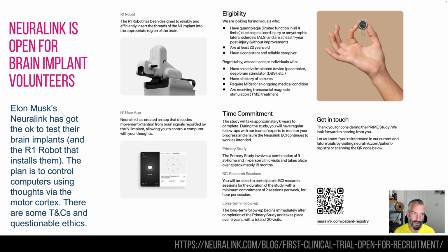They are testing two things, the R1 robot on the left-hand side, and also the N1 neural implant, which is on the right-hand side. So that robot essentially clamps your head and will drill through your skull and implant those little wires from that neural implant into your brain, in this case your motor cortex, and it will then kind of screw everything in and make good. So you probably won't be able to see it once it's there, especially if you wear a hat. Now the point of this one is that it will give people who are quadriplegic a way to communicate with computers and therefore control things using their motor cortex. Control a mouse, for instance, and therefore they can do all sorts of things with that.